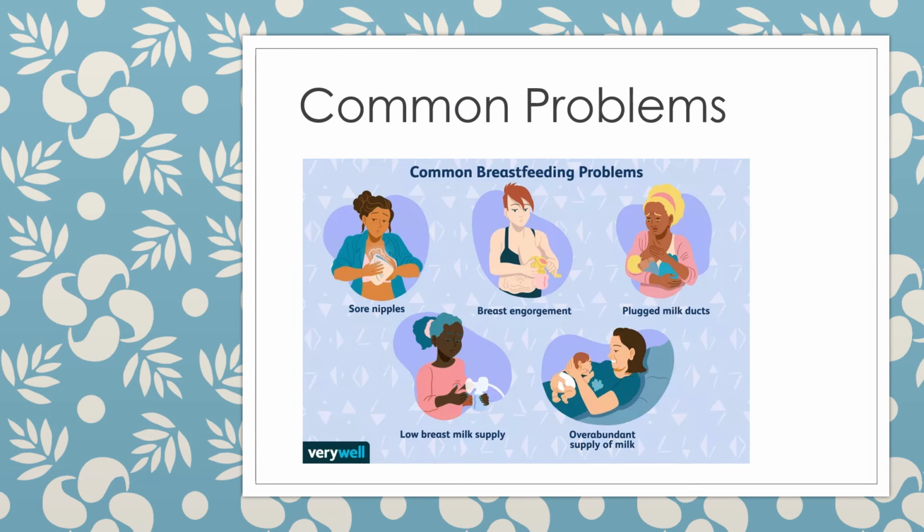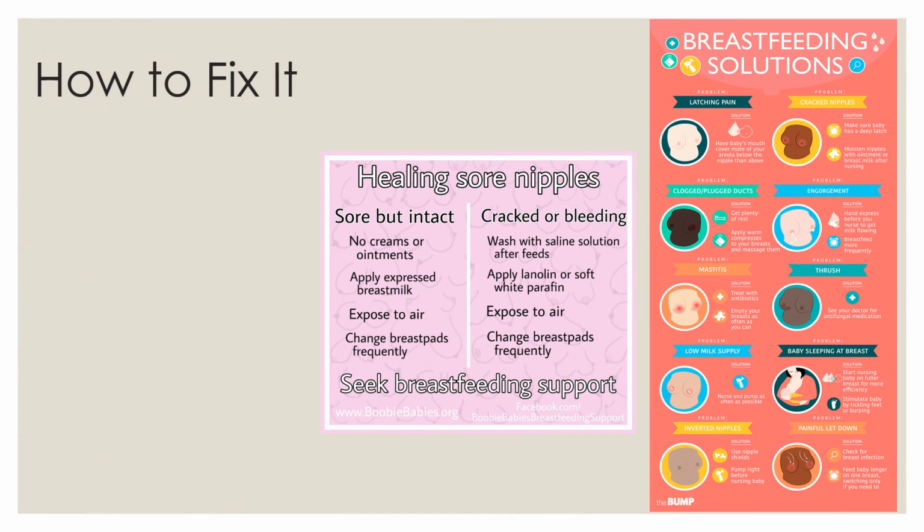Some common problems breastfeeding moms encounter are sore nipples, engorgement, clogged ducts, low milk supply, and overabundant milk supply. But is overabundance really a problem? Many of these problems have simple fixes.